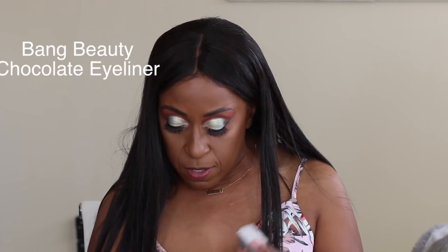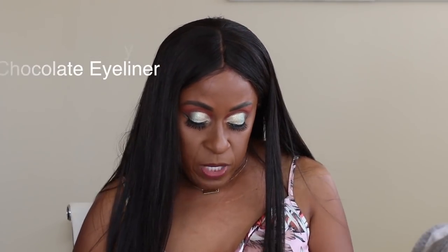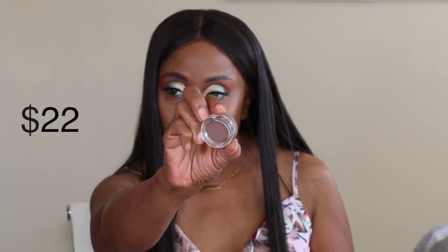So the next thing is the Bang Beauty Chocolate Eyeliner. And this is the box it comes in. It retails for $22. Well, and it's eyeliner. I like it. We like it. Really pretty packaging, guys. Look at that.